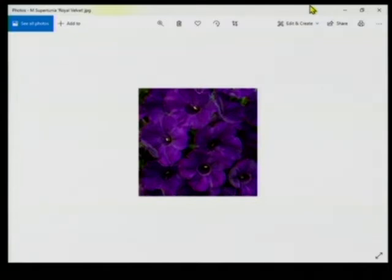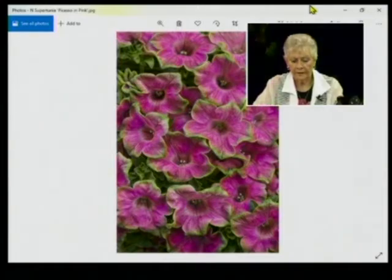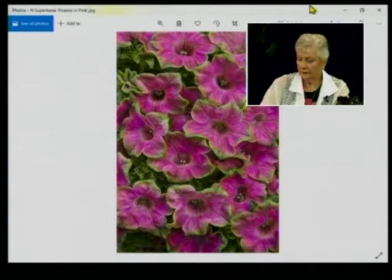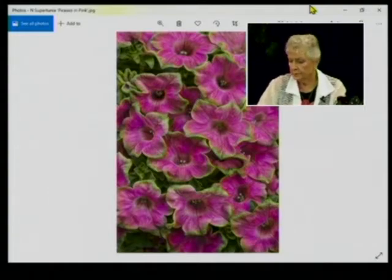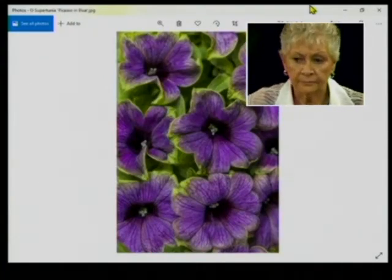And the one I really like, these aren't new for this year, is the Picasso series. I love the Picasso series. Just the name grabs me anyway. They have really spread these Picasso petunias into so many different colors. This is the Picasso pink. This is Picasso in blue.